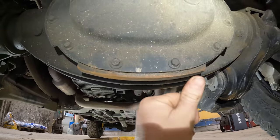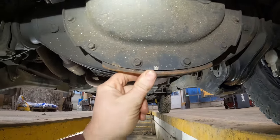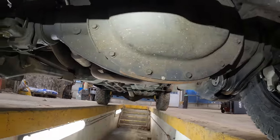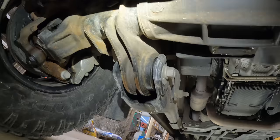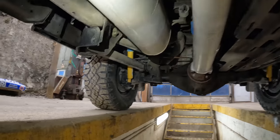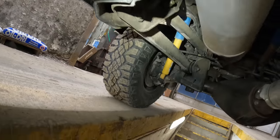Obviously, right at the bottom of the front diff, it's to be expected when you're running into snowbanks like I am, it's gonna take the paint off. And when there's as much salt on the road, it's just gonna start to rust. Same thing on this side, you can see the bottom of the axle starting to get some spot rust on it, but it is what it is. Skid plates are all looking good. All looks good up here. This will definitely start to rust, but not right now.